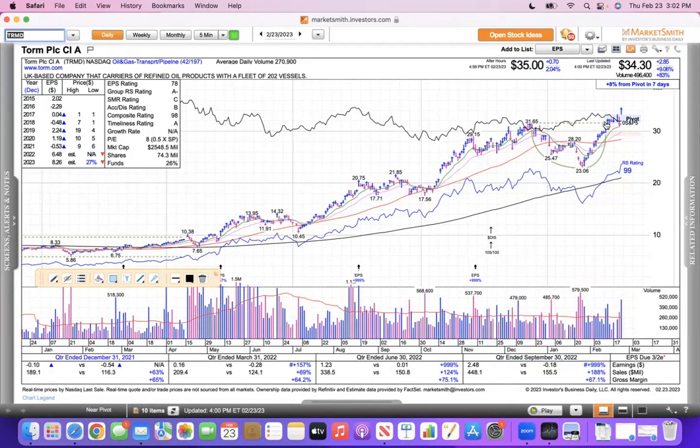Anyway, TRMD, this was on our watch list at MC Stock Charts. It's been on the watch list for a few days, and you can see why with this pattern here. But it just bounced off its 10 EMA. It came down to its 10 and then bounced today. A nice 9% bounce with strong volume.